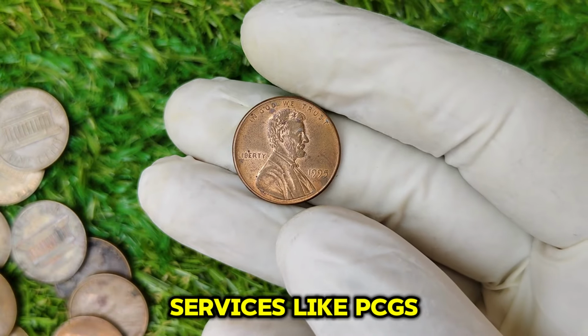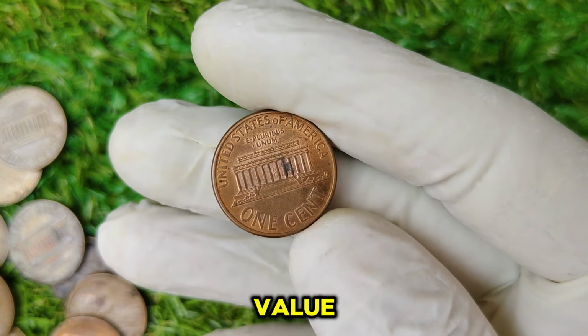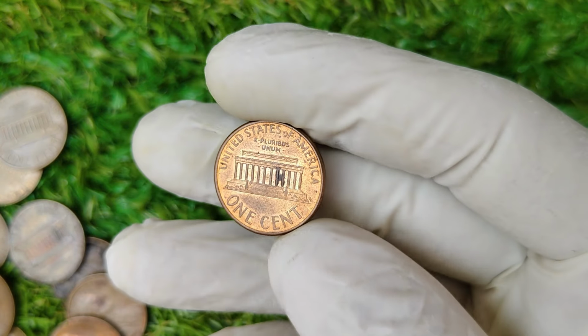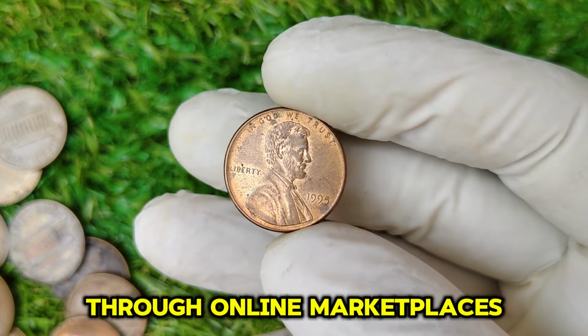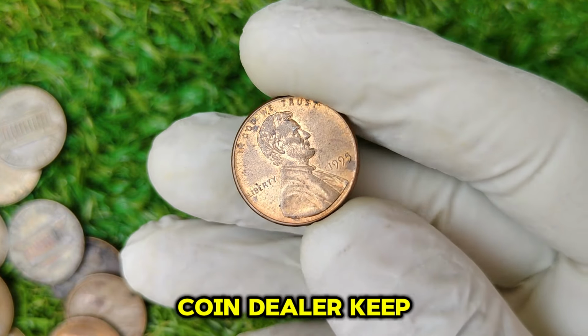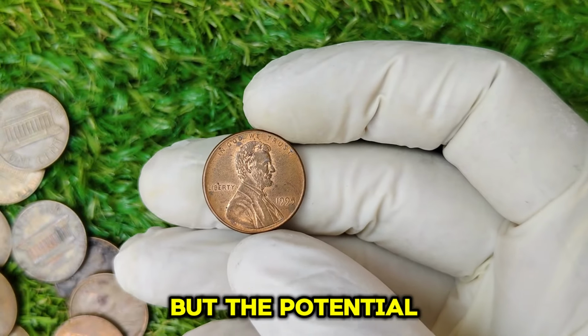Services like PCGS and NGC can give your coin a numerical grade, which will help you understand its value and increase buyer confidence. Once graded, you can explore selling it at a coin auction, through online marketplaces like eBay, or via a coin dealer. Keep in mind that fees apply when selling through certain channels, but the potential payoff can be substantial.